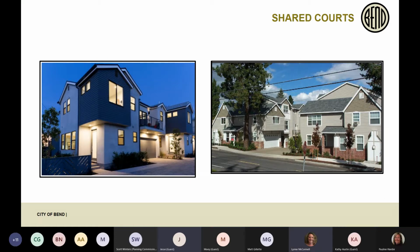And that's it for comments. I think we're all curious what Pauline has pulled together. Oh, I think I hear a majority of not requiring the front door to face the street. So I will just draft the code with that in mind.